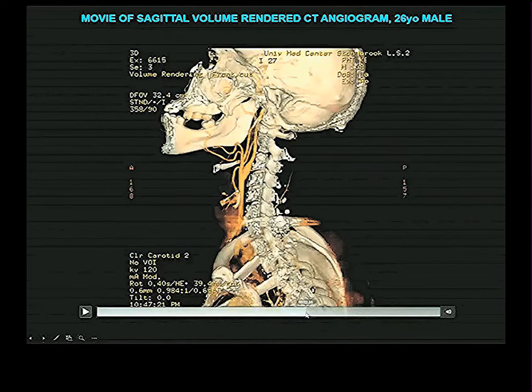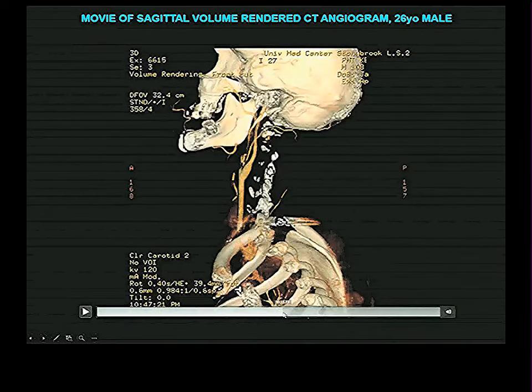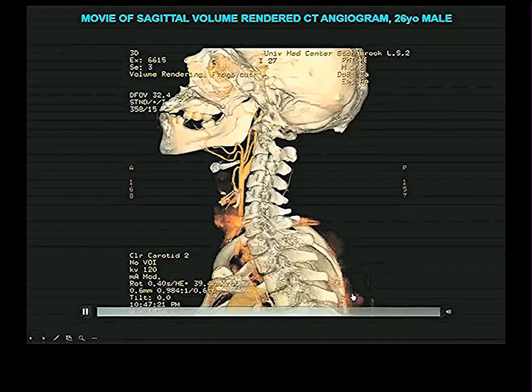And if we go backwards to the right, can we see where it's going? Yeah. Here's the occipital right here. Here it's coming off right there from the back. So we can see quite a few of the branches.